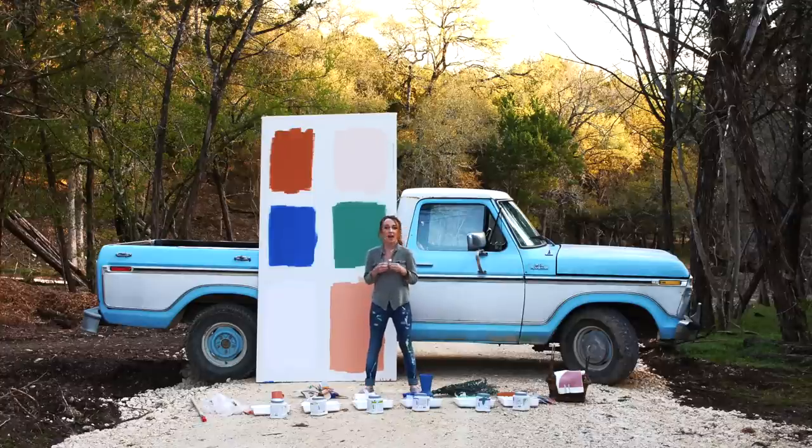As you know, I absolutely love color. I use it in most all of my designs. I love to take risks with color, and so I'm excited to teach you how to not be overwhelmed with how to pick a paint color.